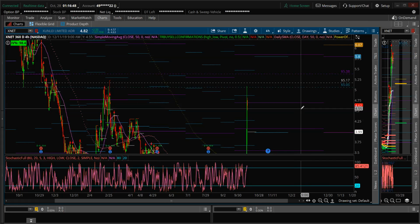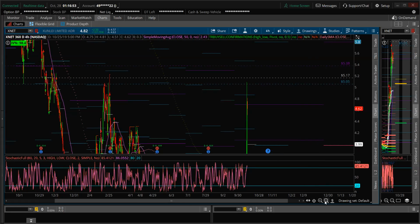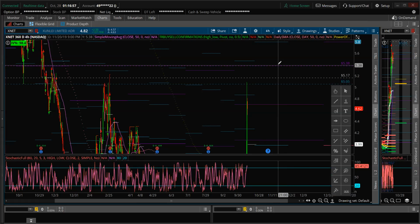So we can say the key resistance is going to be 505, 517. And the next one will be this 538, 546. Now support.